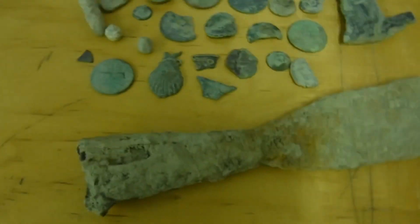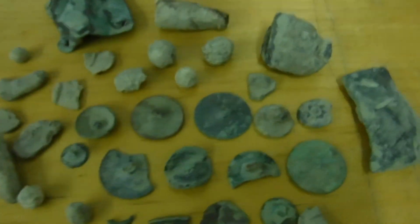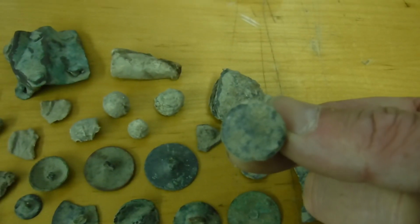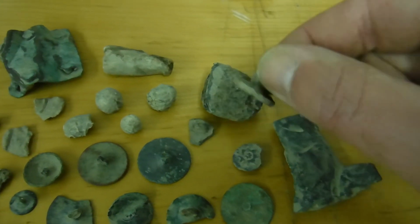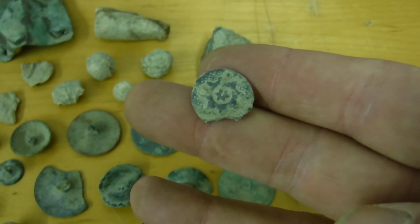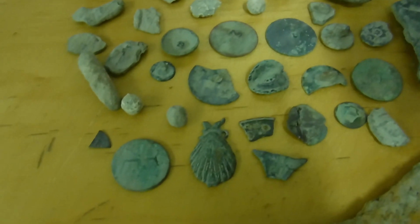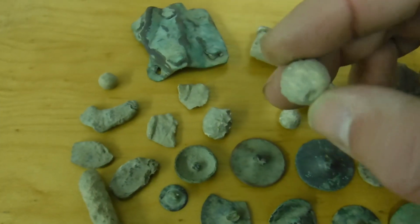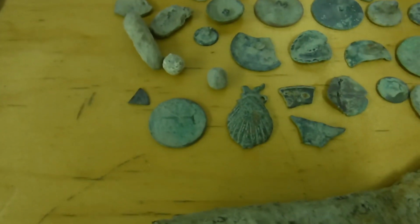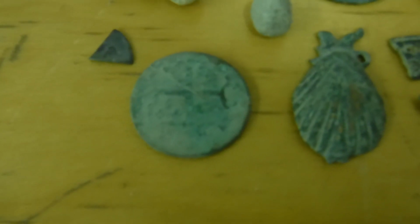So here are my finds. Found this cool chisel. Some really cool pewter buttons. There's another pewter button with a design on the front. Some other flat buttons, a tombak button, some lead, some nice small caliber lead round balls. I got a Virginia halfpenny, only minted in 1773.